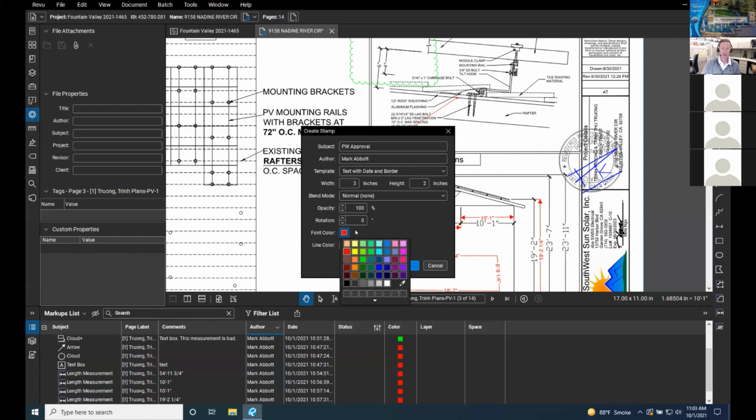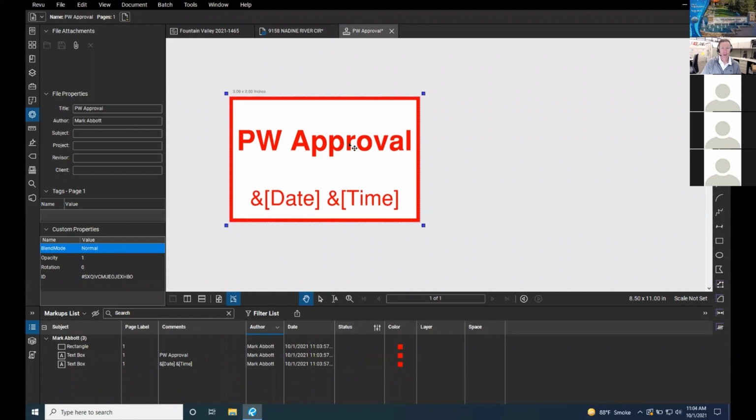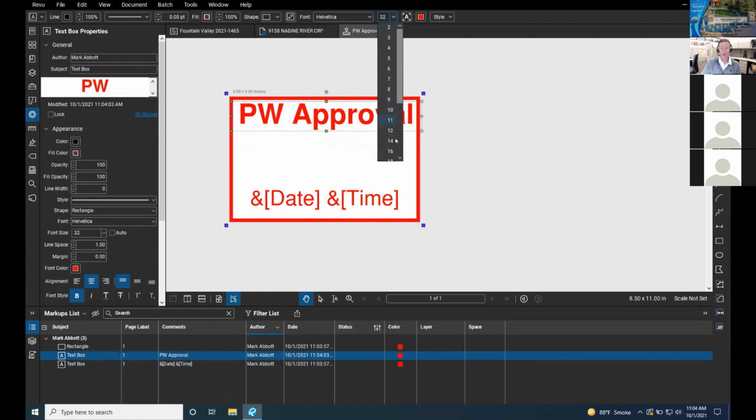If you like your stamps to be, Derek uses, I think on resubmittals, Derek uses a green for his stamp. He might use green for all of them. So, again, choose your own. I'm going to just leave it red font, red color. And that brings me to here. Okay, so now I'm off and just, again, creating my own stamp. I'm doing the font sizes I want.